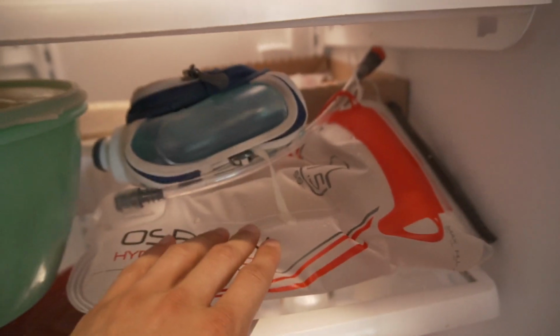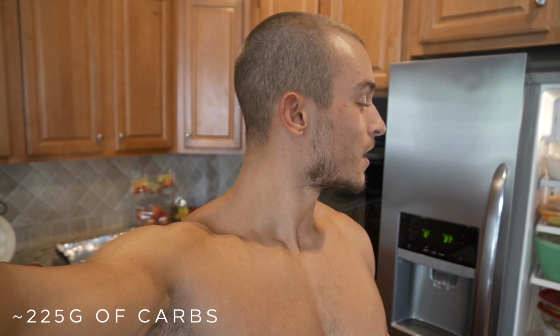Now in this 1.5 liter, I'm gonna have 6 scoops of Overcome, which is roughly gonna be, what is that? 150 grams of carbs. In the 1.5 liter, another 25 grams in the little bottle, and then another like 20 grams per, I think, waffle in there. So we're looking at overall something like 200, 225 grams of carbs for the run, for the whole race. So that's what I plan on taking during the run.